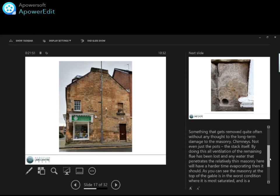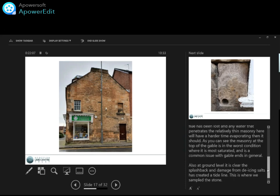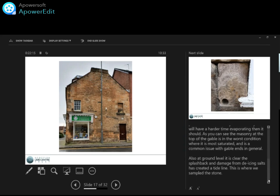The masonry at flues is thinner, and so it's much easier to saturate, and it's also much easier for water to come and go. So lots more wetting and drying cycles, which is why gable ends or chimney flues on gable ends is where damage is usually concentrated. And capping off chimneys and not allowing any ventilation is really just making things worse.